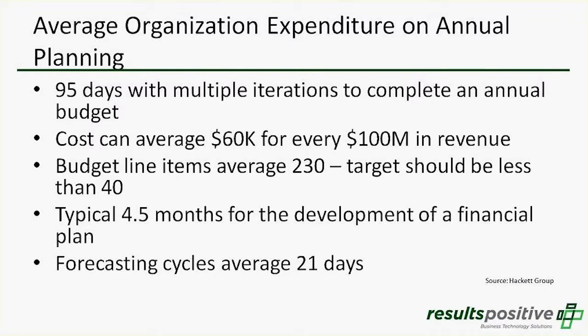And then forecasting cycles. If your company goes through reforecasting cycles, typically those activities average about 21 days. So if you think about the 95 days that you would take for an annual planning process, plus let's say that you do 3 reforecasting processes over the year because maybe you give people a break when you're going in your annual planning process, you're basically using up 158 working days a year just on those types of financial activities. And you weigh that against the 200 and some working days you have a year after you take out calendar holidays or vacations and so forth. It's a big chunk of an organization's time.